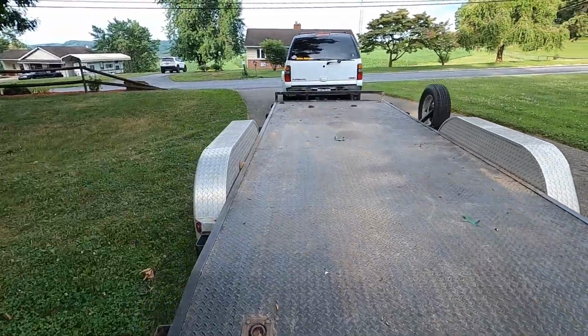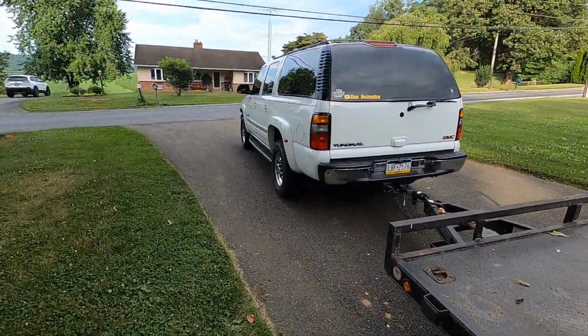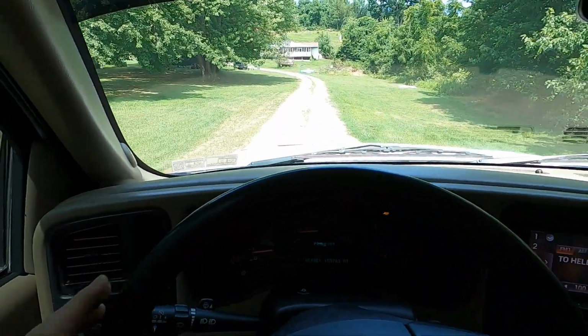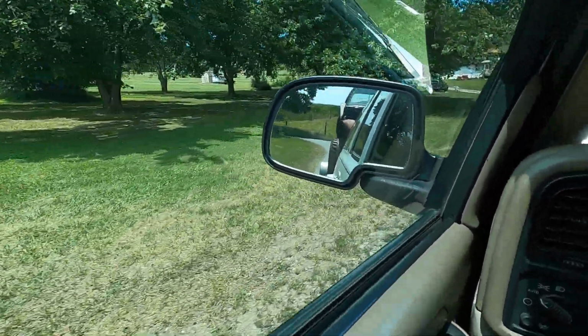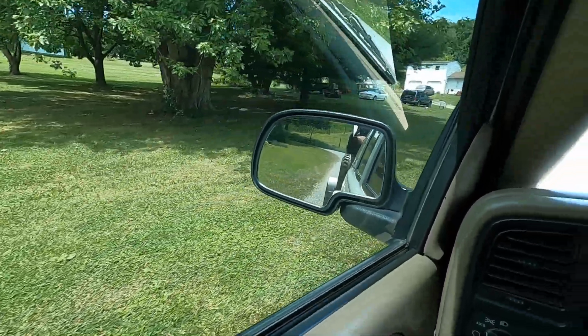We're loaded back up, or hooked back up, getting ready to go out and pick up the third one. Yukon's really putting in the work. It's a hot one today, so we didn't do any recording, but as you can see, we have something on the trailer. So let's get up here and get this thing ready to unload.